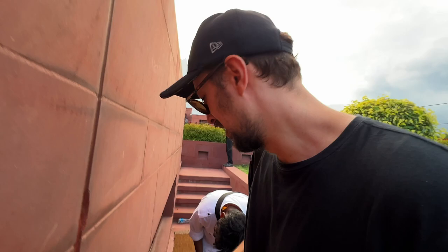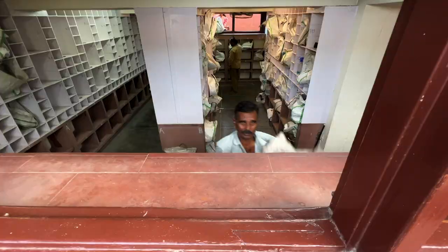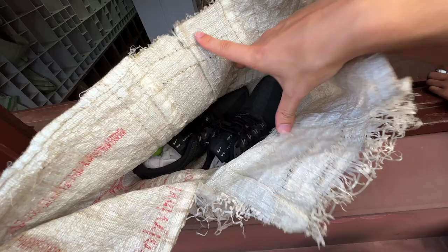Hello. I need to get my shoes. Gotta go get my shoes this way. It's funny, I've been asked by a number of Indian people to take photos with them, and it seems though they don't see a lot of white folks here. It's quite interesting. Anyway, maybe I just look cool. Maybe I'm a cool guy and people want to take photos with me. But I'm going to collect my shoes from here. I do need to give this little wooden talisman. Thank you. Those are my shoes indeed.